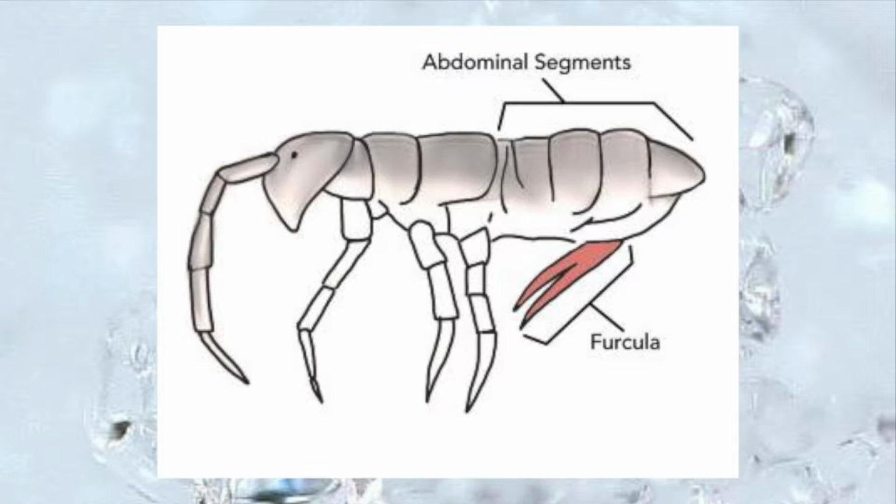They belong to a group of arthropods called springtails. Springtails get their name from the tail-like appendage called a furcula, which is held under tension beneath the body. When they release that tension, the furcula pushes against the substrate, launching the tiny critter in a flea-like leap that gives the snow flea its name.